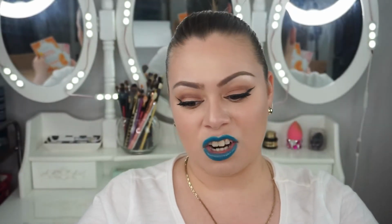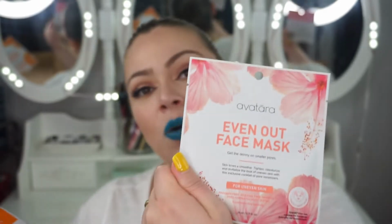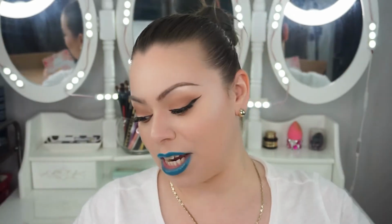Now the next product that I have, and these are actually two masks that I got. This is the Avatar Shape Up Face Mask for delicate skin and the Avatar Even Out Face Mask. Get the skinny on smaller pores. So this one is for uneven skin and this one is for delicate skin, and this is pretty much self-explanatory. There are two sheet masks which I am excited to try out because I like sheet masks.